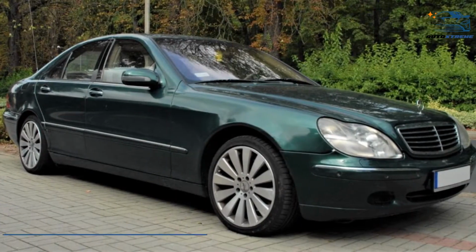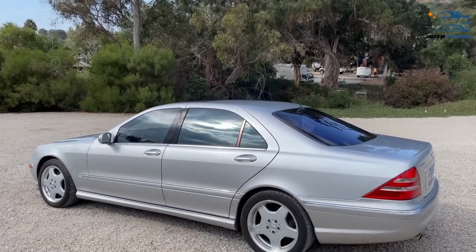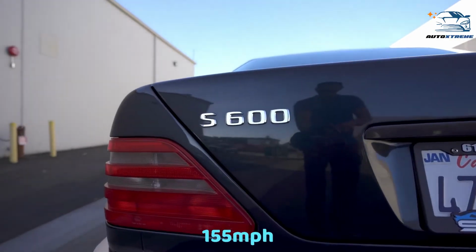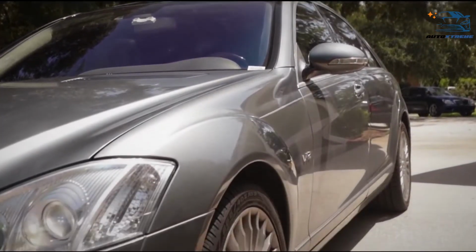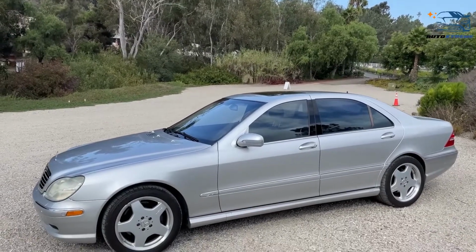At 24, Mercedes-Benz S600. We make no claims that a used V12-powered Mercedes S-Class is going to be cheap to maintain, but there's no denying these cars are ridiculously powerful. They were limited to 155 miles per hour, but could reportedly hit 191 miles per hour if left unrestricted. And what's even more terrifying, but in a good way, is that some of them can be found for less than $10,000. What a bargain.